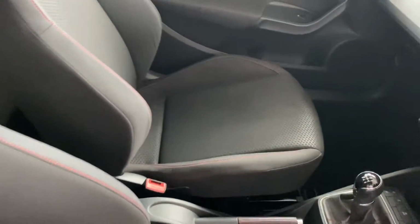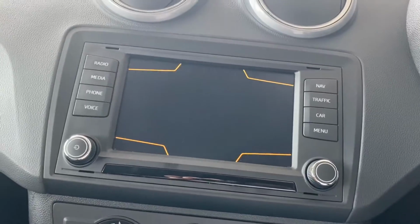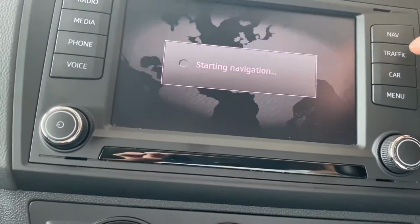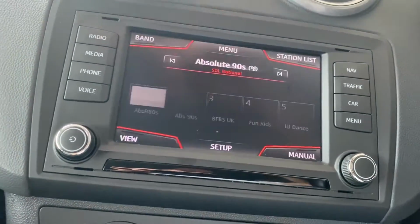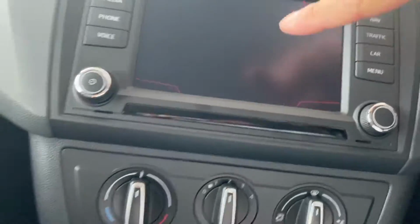Inside the car, there's no rips in any seats or anything. There's no smells of any smokers or doggy or anything at all. You've got auto lights, touchscreen display, cruise control, phone connectivity, navigation. You've got radio, that DAB radio. So it's all touchscreen here. Six speed manual. You've got your connection there as well for your USB. Headlight and everything's all really nice.